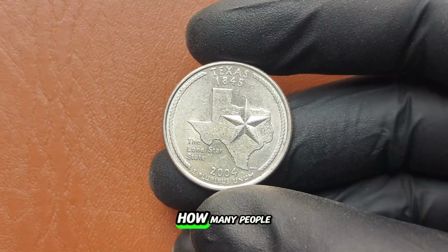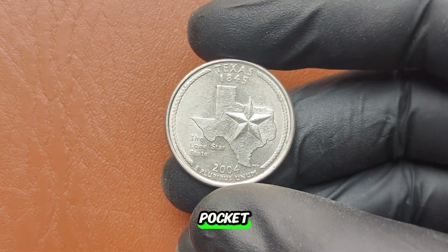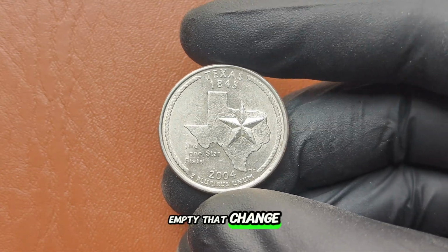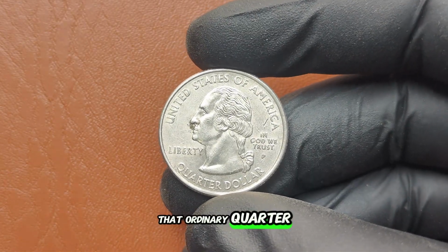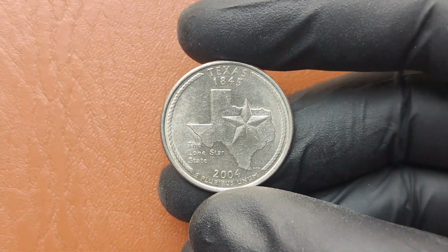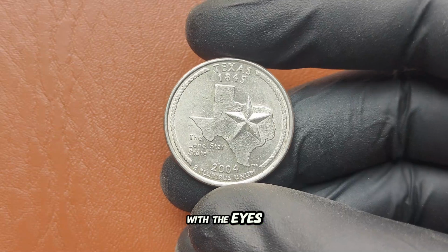Think about it. How many people get a second chance at wealth without risk, without a startup, without stocks or real estate, just by taking a closer look at what's already in their pocket? This isn't luck. It's awareness. It's about seizing the kind of opportunity most people overlook. So, before you empty that change jar or toss those coins into a vending machine, take one more look. That ordinary quarter might be your ticket to a new car, a dream home, or the financial freedom you've always wanted. Because here's the truth. Wealth doesn't always come from Wall Street. Sometimes it comes from Main Street, hidden in plain sight, waiting for someone with the eyes to see it.